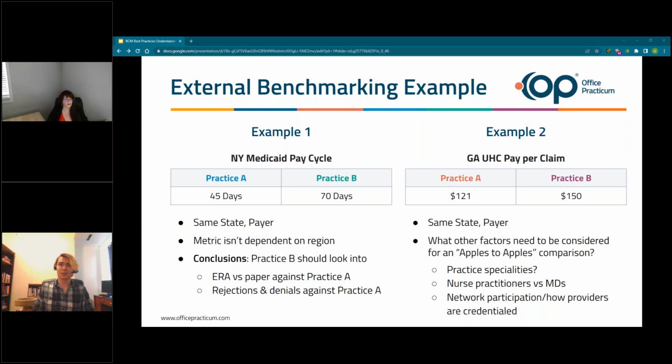In example 2, we're going to look at a metric that's a bit more specific, which is going to be Georgia UHC payers pay per claim. So again, same state, same payer, but in order to get the most out of something like this pay per visit, you're going to have to look at, for this efficiency metric, a ton of different details. So for example, what are practice A and practice B specialties? Are the providers that are billing for this insurance nurse practitioners or MDs? What % of claims are going out for nurse practitioners versus MDs for the two practices? What's the network participation and how are providers credentialed across these two practices for this payer?